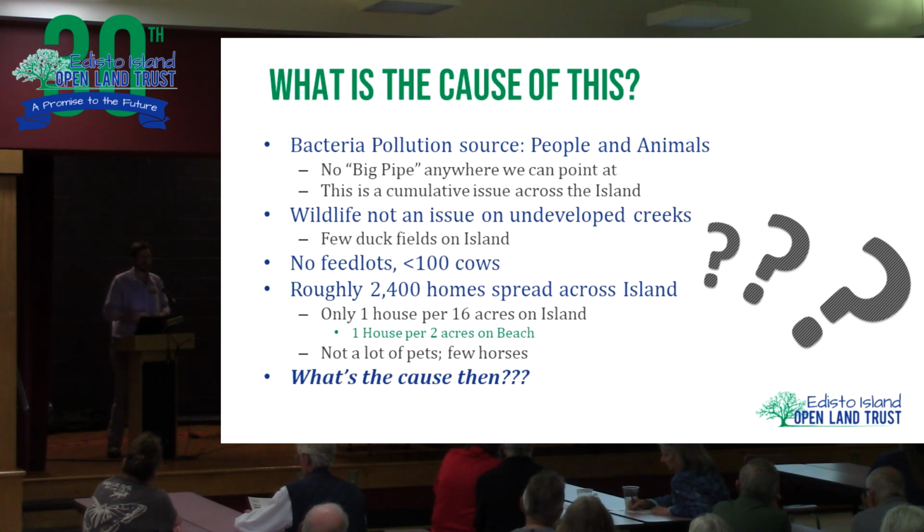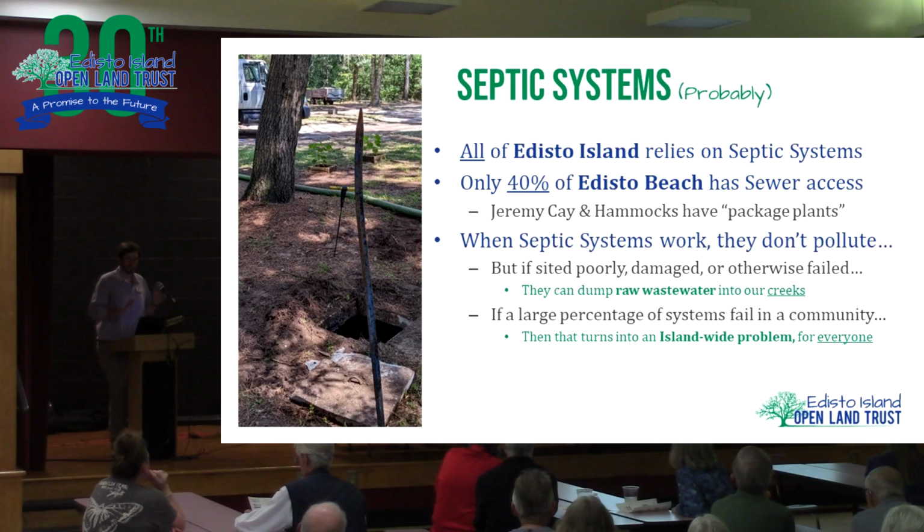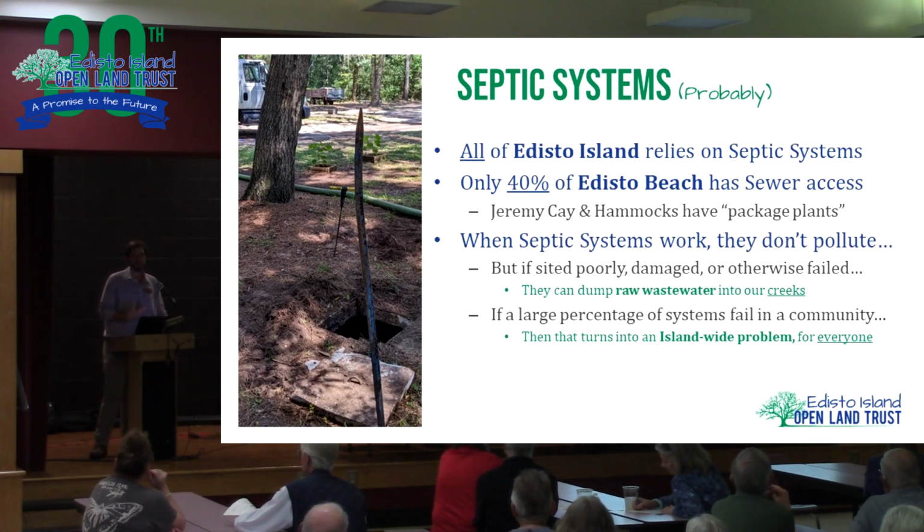And at the same time, there's probably only one dog per household on average, so it's probably not pets either. So what is the cause of this then? It's septic systems, more than likely. We're still trying to confirm and deny that in which creeks these are actually the issue, but I'm convinced that that is the major issue that we are experiencing here on the island.